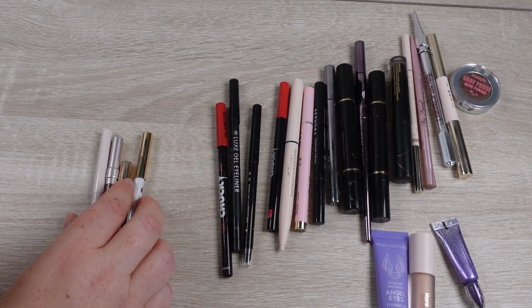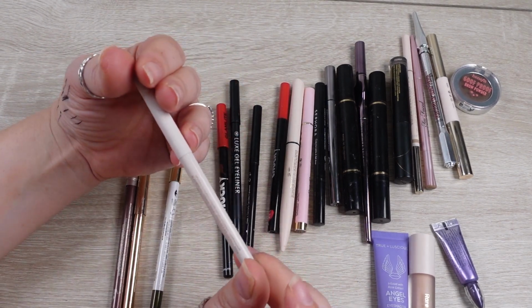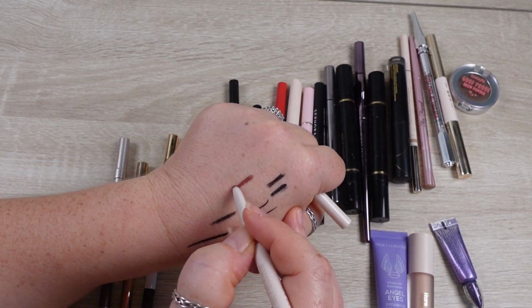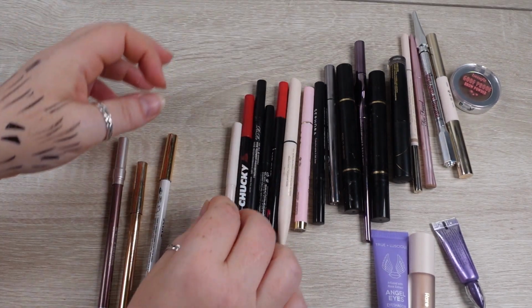And then some of my colorful ones, my favorite is the new one from Rare Beauty. This one is the Perfect Strokes Longwear Gel Liner in the shade Compassion. It's just a really good formula. It's very, very creamy, but it's also super budge proof. So I thoroughly enjoy that one.